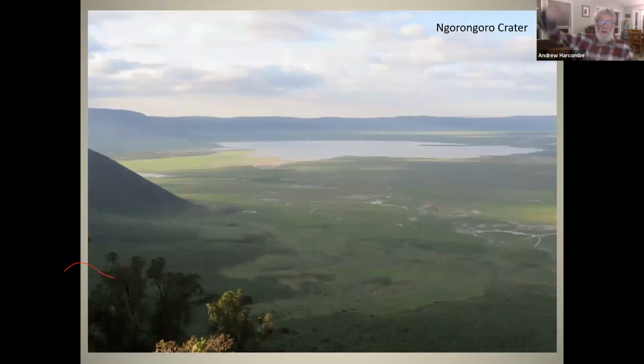So this is a picture of the Ngorongoro crater. The crater is the world's largest inactive volcano, or caldera, as they're often called. And the name comes from the sound of the cowbells that the indigenous people would hang on their cattle. That ringing sound apparently is where the crater gets its name.